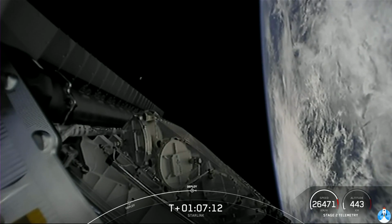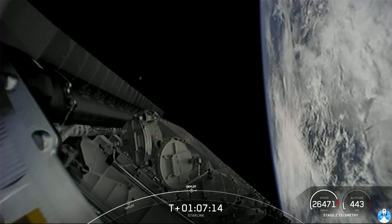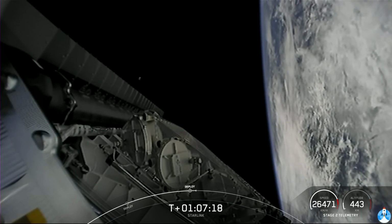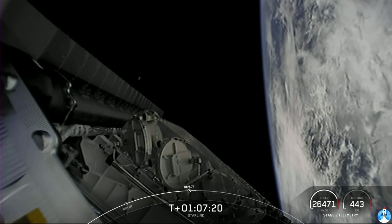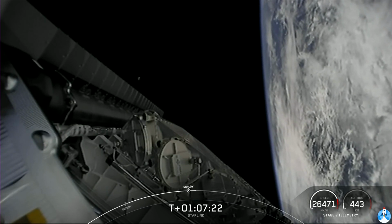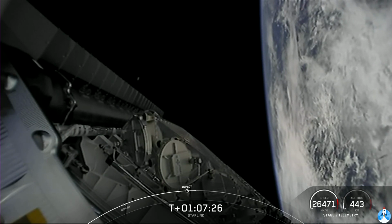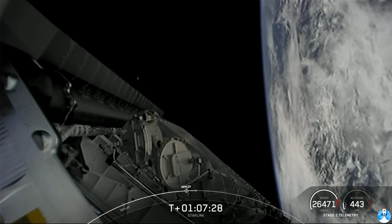Global 13, payload deploy confirmed. And that is great news. We've now successfully deployed the 2 Black Sky satellites on behalf of our customer Spaceflight. We are wishing them bon voyage, the 2 Black Sky sats, and it was our pleasure to give you a lift today.